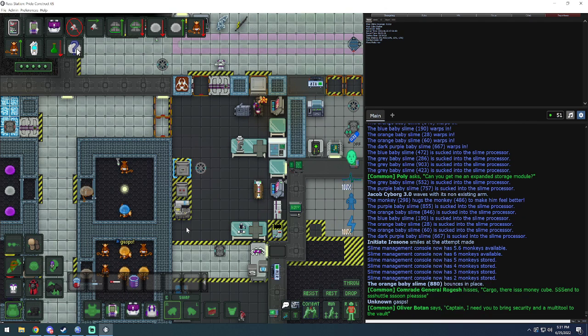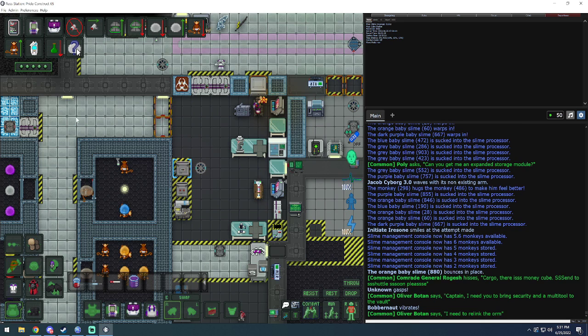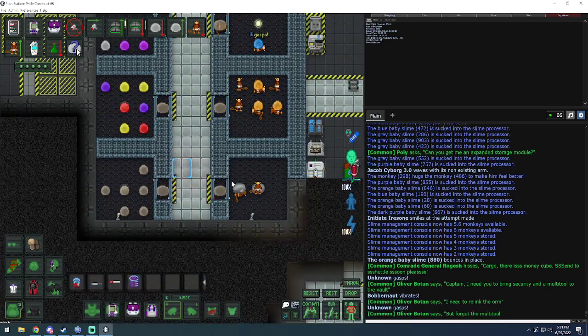There's a money cube. Send to shuttle soon, please. Bring security and a multi-tool to the vault. And that'd be cool, because I'd love to have materials.